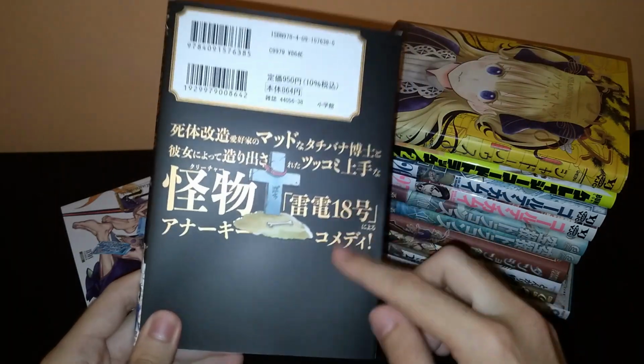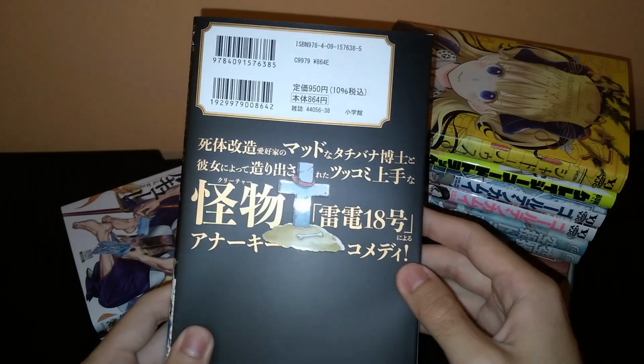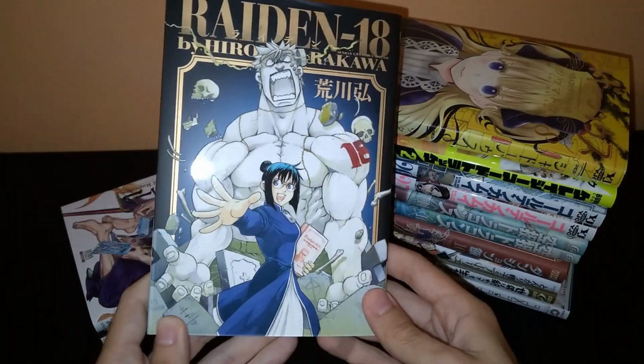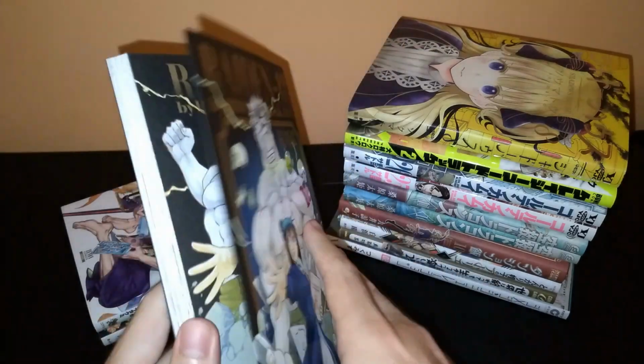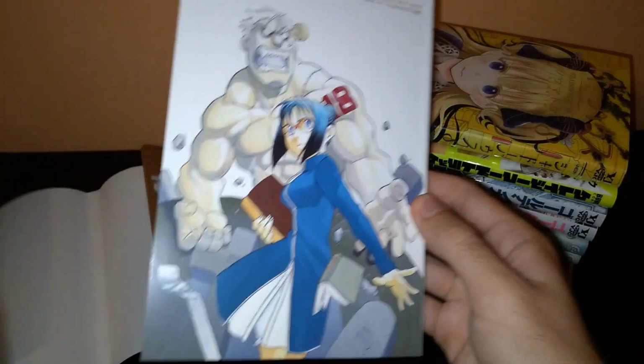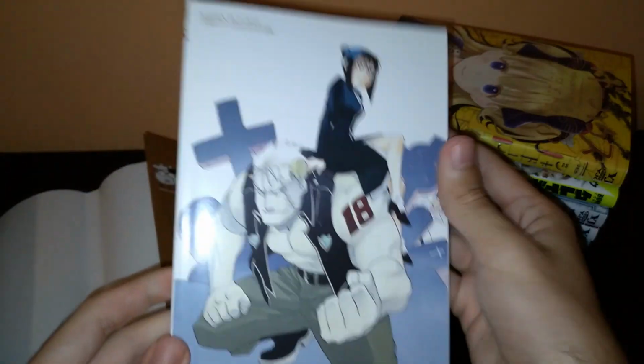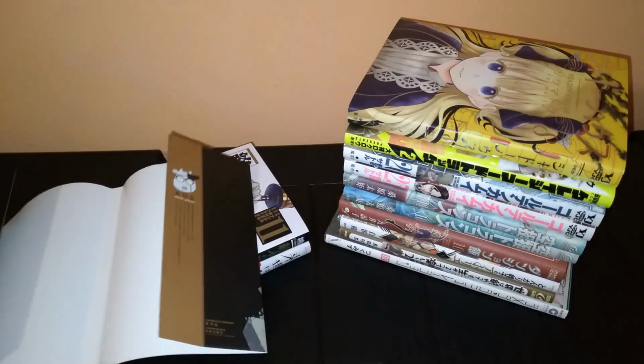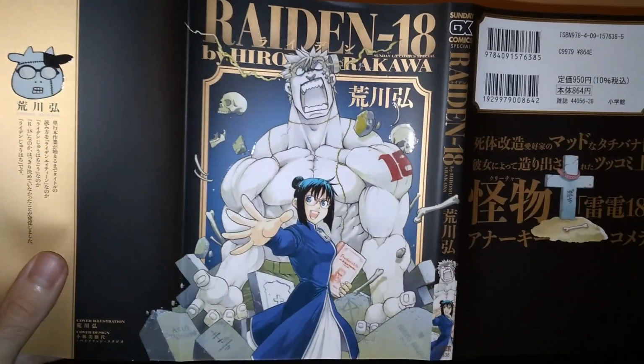It has this really nice matte finish, and the color illustrations, I guess, are embossed with this shiny effect. The presentation is super nice. Underneath, you actually have other color pages or cover pages from the magazine this was published in, and this is by Hiromu Arakawa, the same author that made FMA, Silver Spoon.